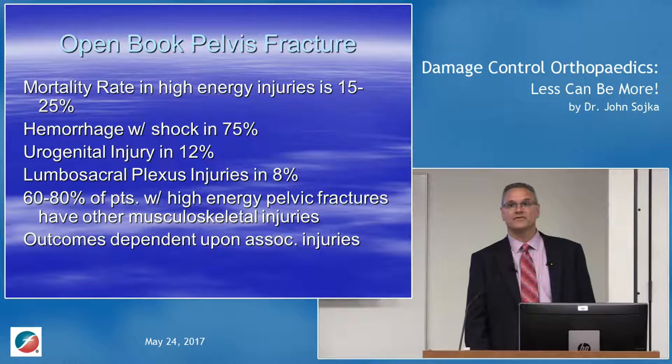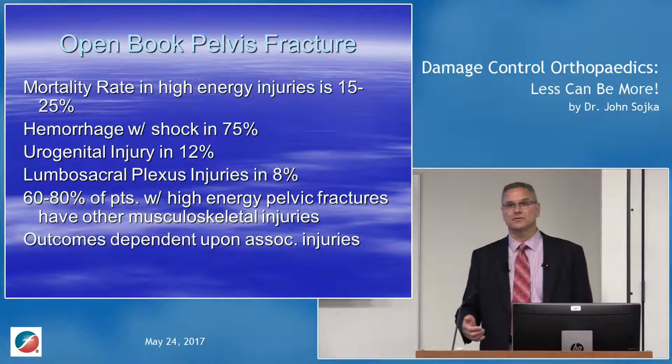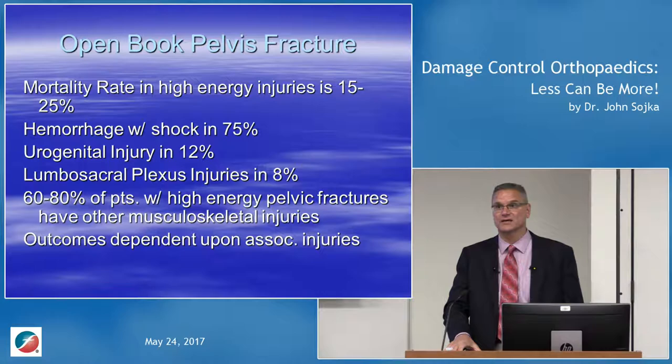The isolated pelvis fracture occurs occasionally. We just had one come in, a horseback rider. The horse bucked on him, and as the swell of the saddle comes up and he's coming back down from the initial kick, he breaks his pelvis.